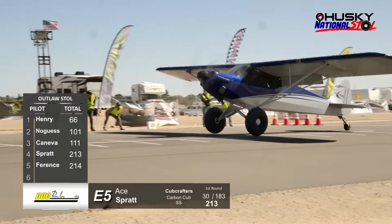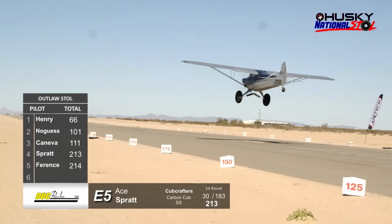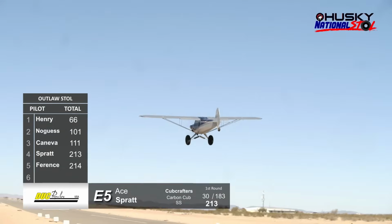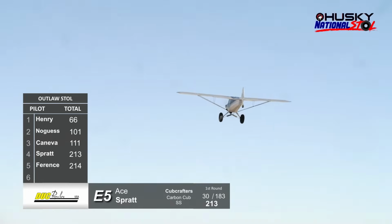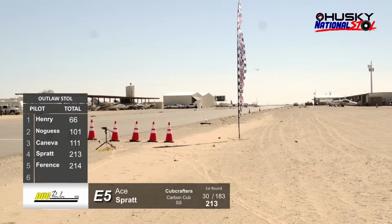17 feet for Steve. Oh, Henry, Ace tried it early. He didn't go initially. You saw that tail bounce, but it lifted off the second time, and it's still going to be a pretty short takeoff. Yeah, so Steve's second is more than double his first.